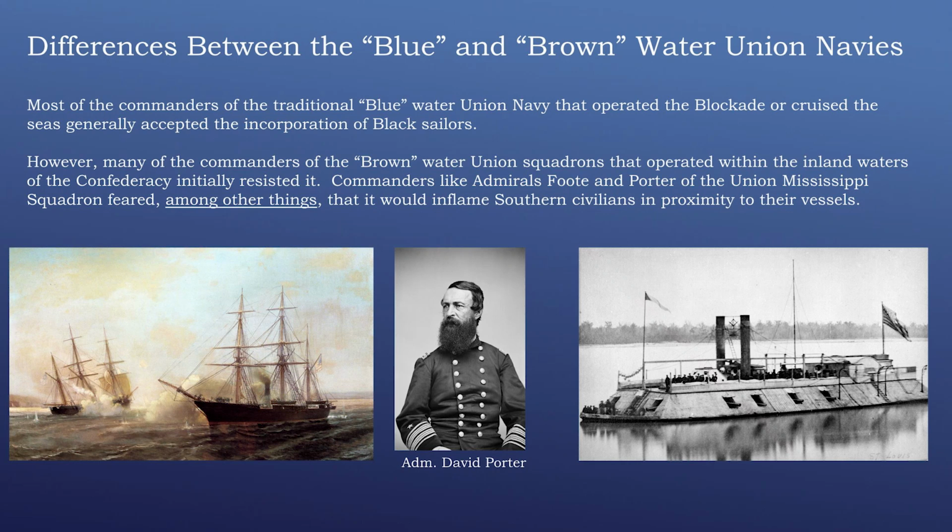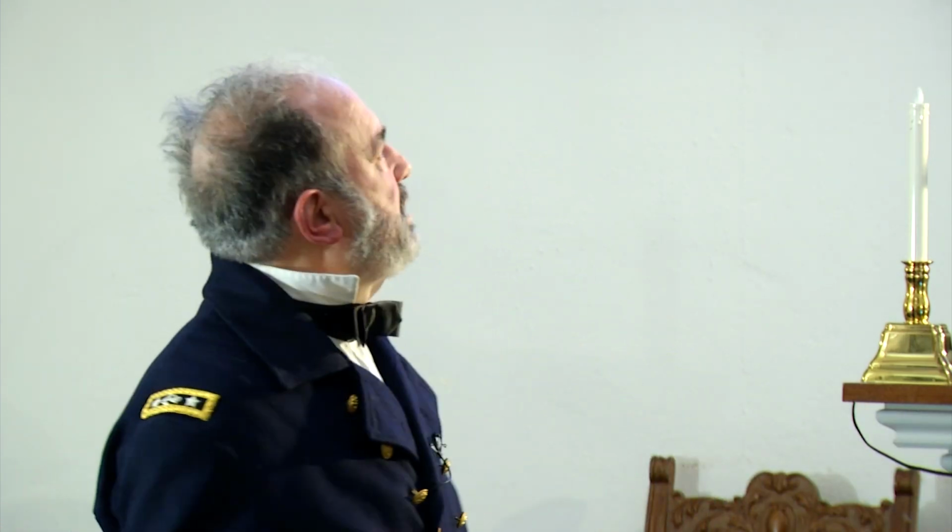But there's a new type of Navy, which we call the Brown Navy or the Riverine Navy, which is made up of gunboats like that ironclad you see there. Those are operating in the inner waterways of America, rivers like the Mississippi, the Tennessee, that kind of environment. Well, many of the commanders in that Navy are dead set against having blacks serve aboard their ships for a number of reasons. Top of the list, because of the prevailing racism at the time. But they also have some practical reasons.